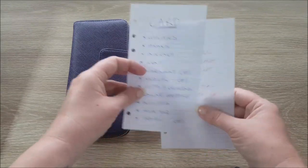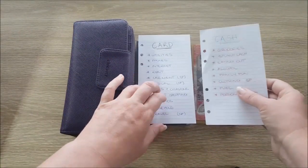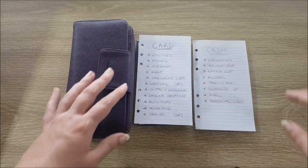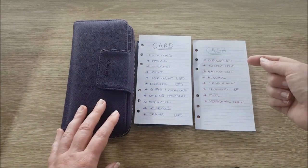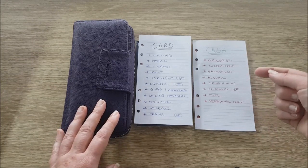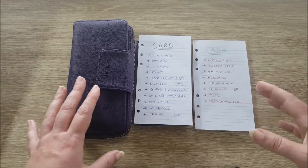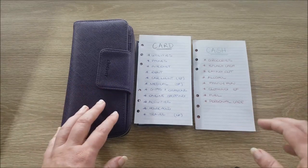So before we jump in and look at the categories that we are going to fill today and which ones we're not going to fill, I will just point out too that we don't do a complete cash budget. We only do cash envelopes for certain categories in our budget, and they are primarily the ones that are variable expenses and have multiple transactions or purchases throughout the month. It's just easier to track it that way.